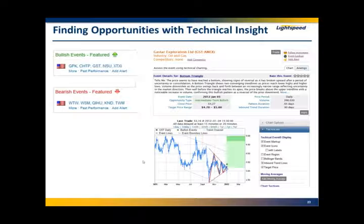It also allows you to validate the technical perspective on any stock that you want. So I'll quickly walk you through those two use cases. In the case of finding trade ideas, Technical Insight offers you what are called featured events. Every day we'll give you 5 bullish featured events and 5 bearish featured events.